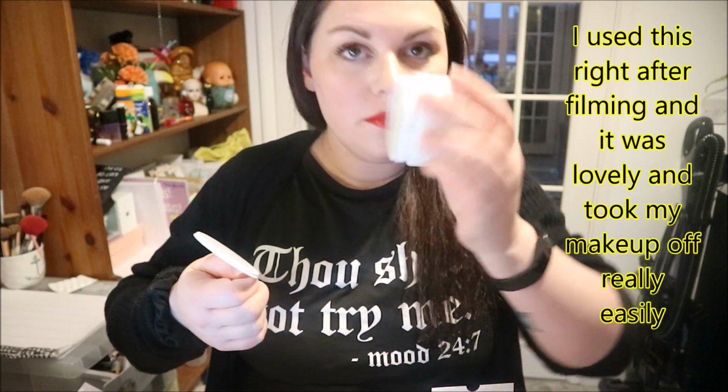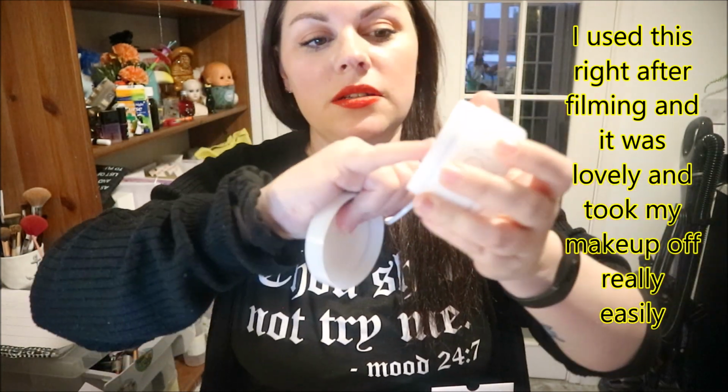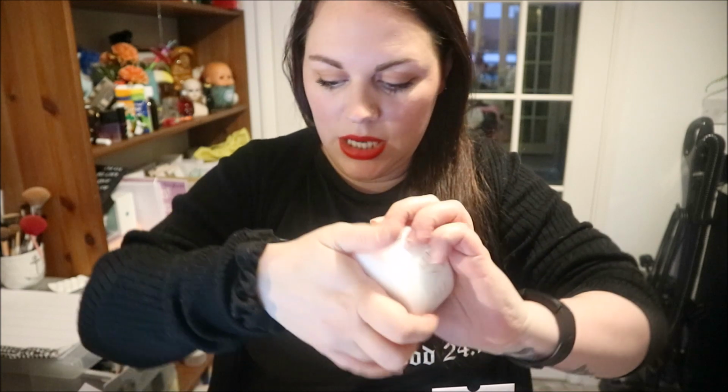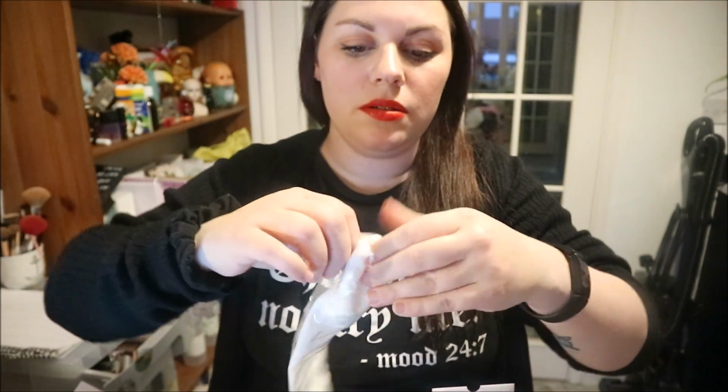Ooh. Oh, that smells amazing. This is solid. Ooh. I'm totally using that tonight to take my makeup off. That is happening. And then yeah, you've got a cleanser, a cloth to cleanse it off with as well.